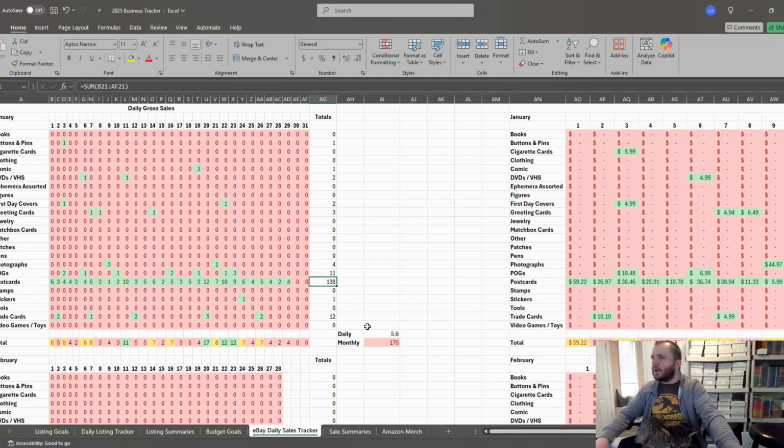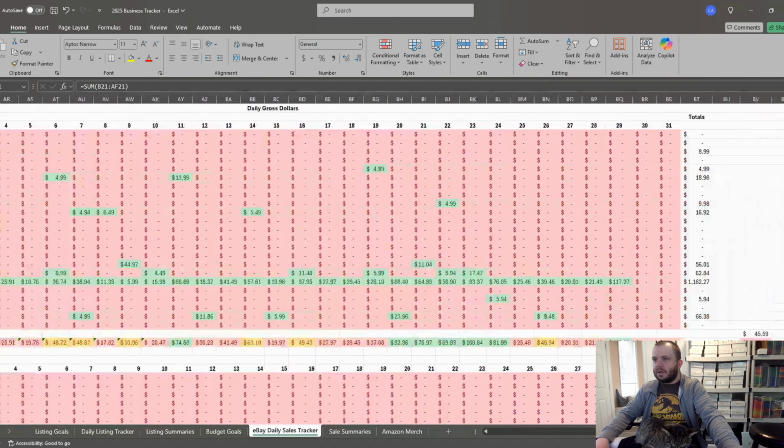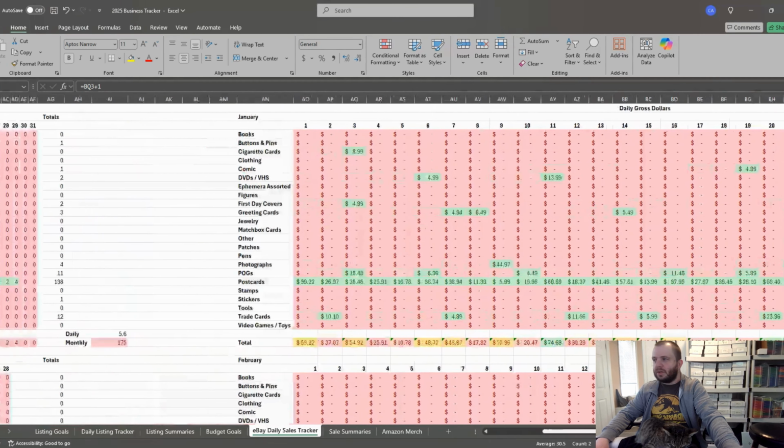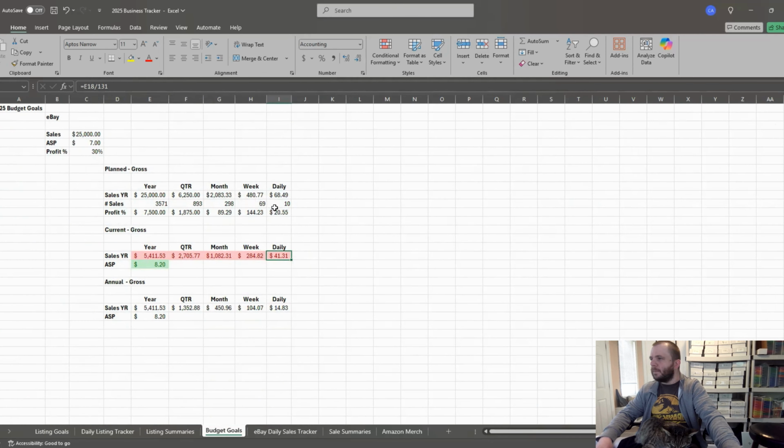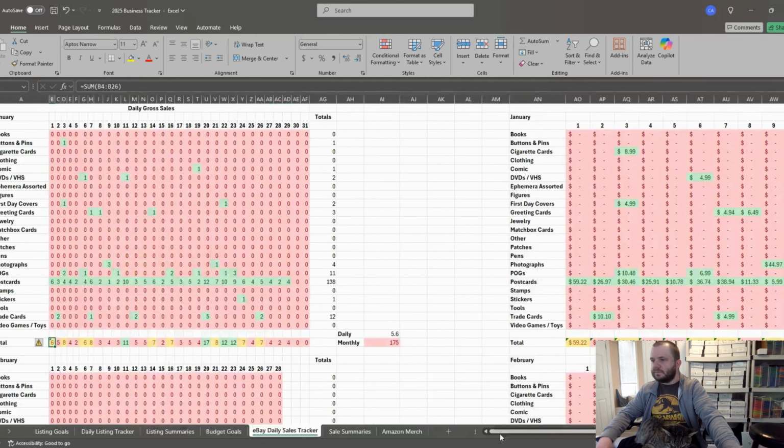138 sales in January, which actually, now that I think of it, there was something I meant to fix. Yeah, for whatever reason in January, I forgot to update my numbers on the 30th and 31st. So my numbers are actually slightly better than this. I just got to go and fix that. But in any case, same idea. Yellow means I'm close to the goal being the 10 sales per day.